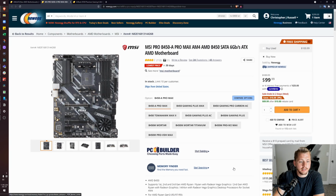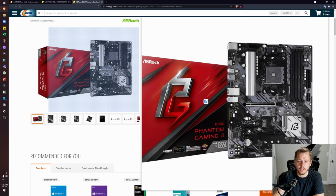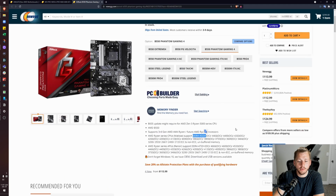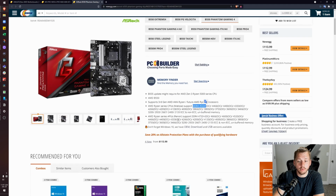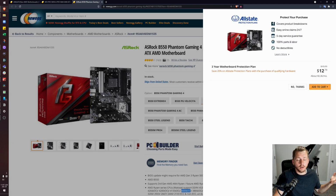But I don't think this one looks quite as nice. I like kind of the chrome feel on a lot of these parts, or this brushed aluminum look. You know what? I'm gonna go for it because it can support really, really fast RAM. So maybe I will end up overclocking my 4000 megahertz RAM, which is probably what I'm gonna end up going with. So I'm gonna go with this one, and that's how I pick a motherboard.